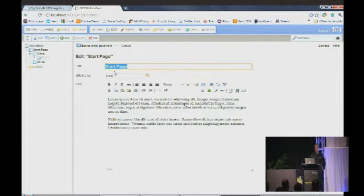So these are effectively just the properties that we defined on that class file that I showed you earlier. If you wanted to say, oh, we're running this promotion and we want a special promo box now on the page, you just dive into that class, add a property for it, attribute it up correctly, do a build deploy, and it automatically updates the database to handle that for you.